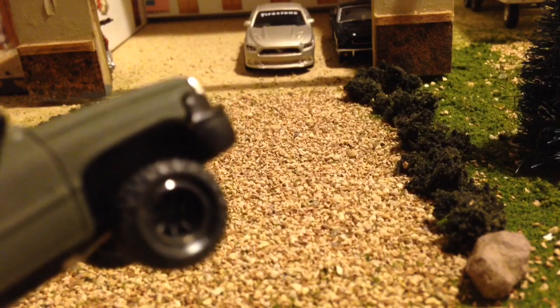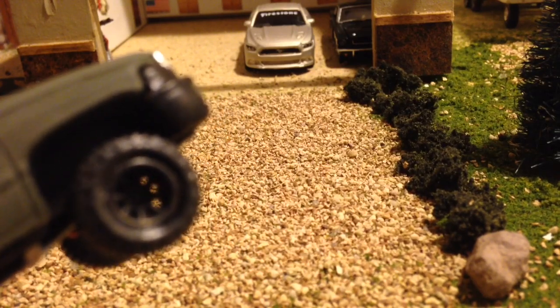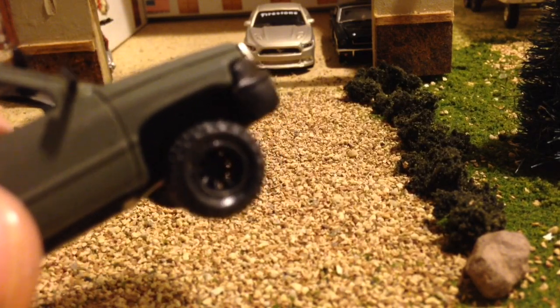And I got these tires. The rims are off of a Hot Wheels Real Riders car, a van, and the tires are off of a Jeep.